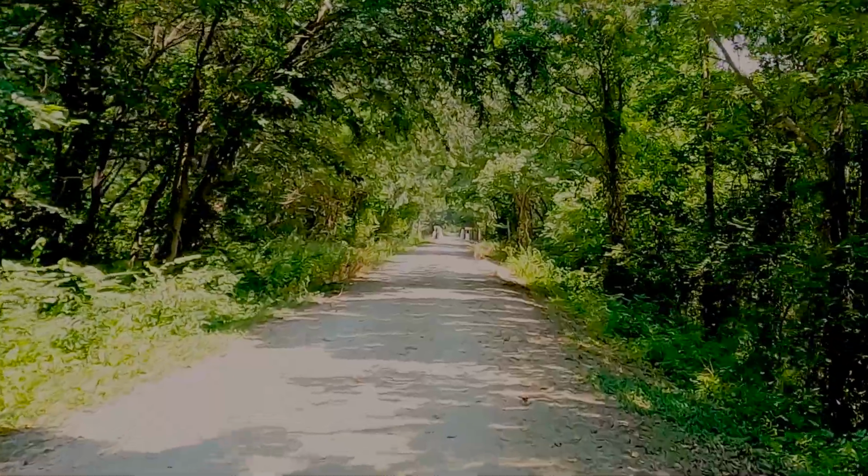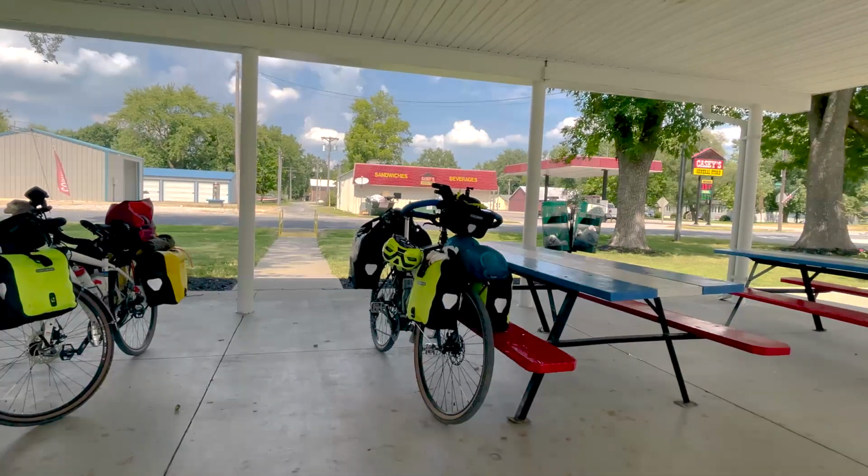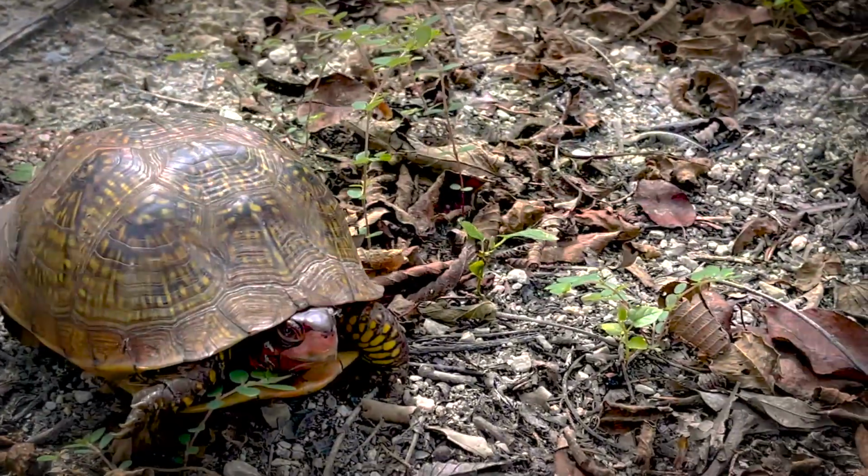Here we have the perfect trail on a hot Midwestern day. And out here it always seems like there's a Casey's whenever you need it. What's that, man?